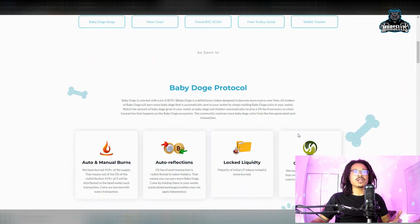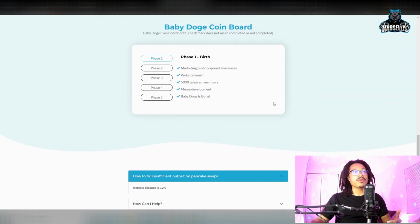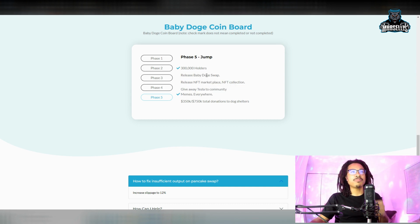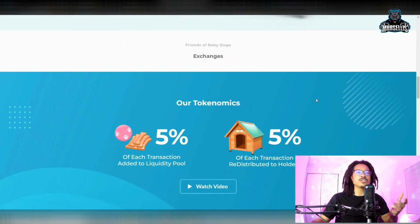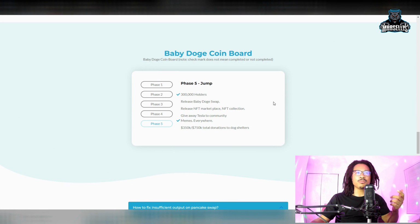A lot of people have been mentioning it, and I looked at it. I'm like, oh yeah, they did take out phase 6. So yeah, right over here, no more phase 6. And when you go over here, it doesn't say anything about the exchange. Maybe the Baby Doge swap is the exchange, because when you look up here, maybe it's the exchange, right? Baby Doge swap might just be the exchange, and they might have just taken out phase 6 to make things a little bit simpler.